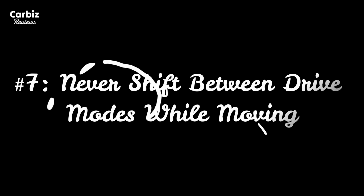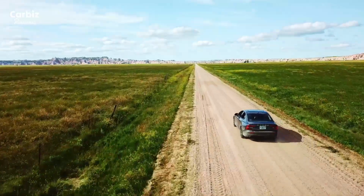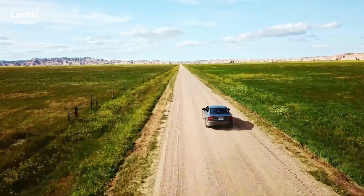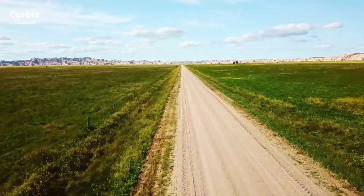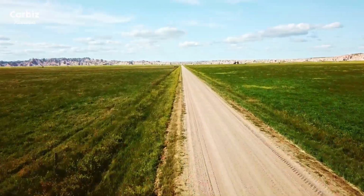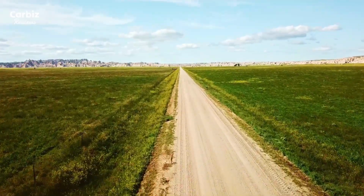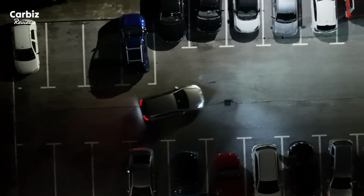Number 7. Never shift between drive modes while moving. Here's why. Switching gears while your car is in motion might seem like a minor action, but it can cause serious transmission damage. Automatic transmissions are designed to engage gears based on your selected mode, and shifting abruptly while driving disrupts this balance. The result? A harsh mechanical shock that puts excessive strain on your transmission system.